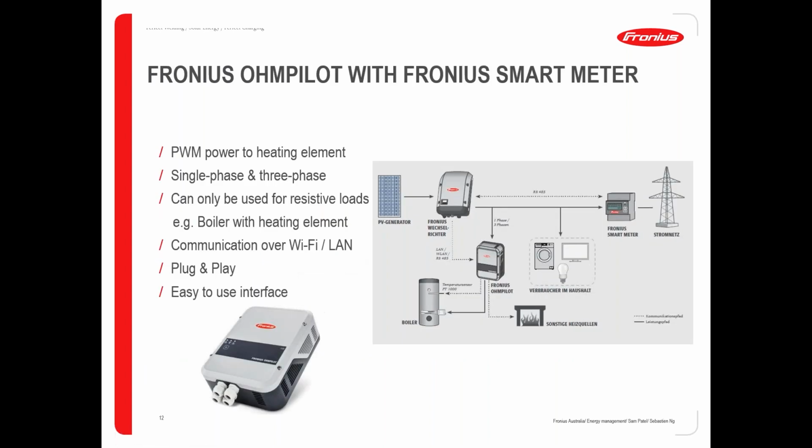So that was option 1. You can use a 12-volt DC relay in combination with the Fronius Datamanager card inbuilt to the inverters to do the energy management functions. Option 2 is the Fronius Ohmpilot, which also performs a very similar task.